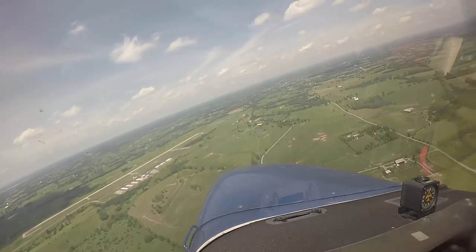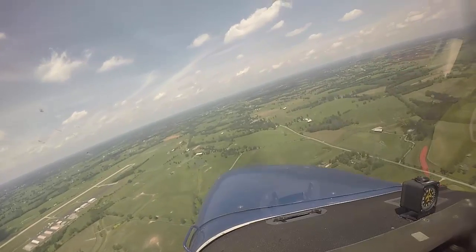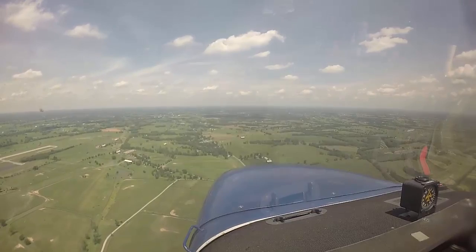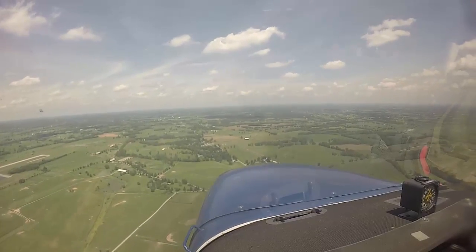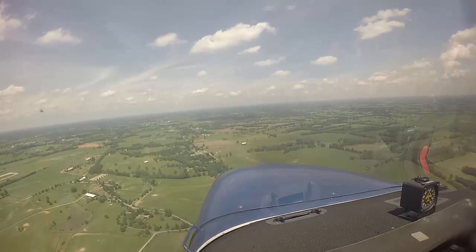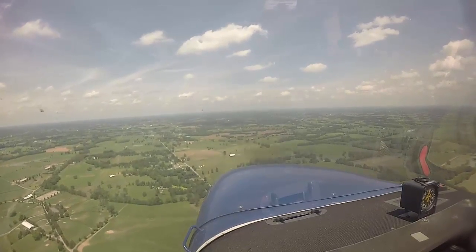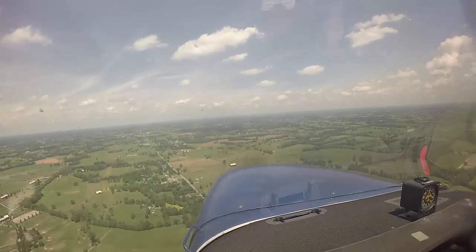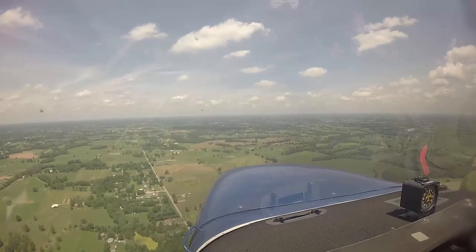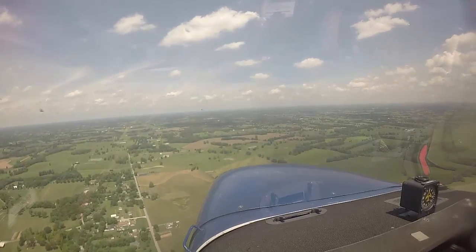Georgetown traffic, Cessna 739 Delta Echo, left downwind, runway 21, full stop, Georgetown. Alright. There's our runway, right, Mollie? See it? Alright. First notch of flaps are in.